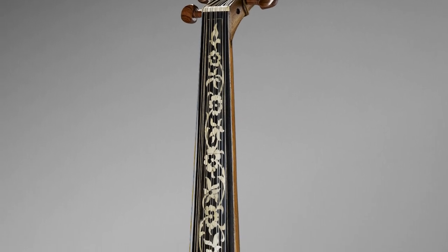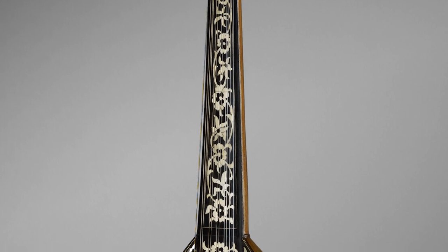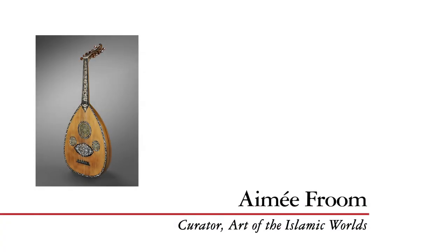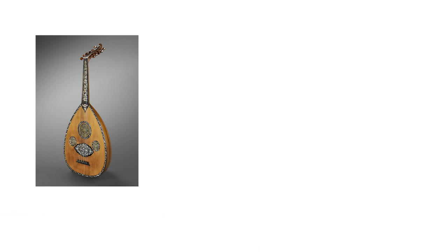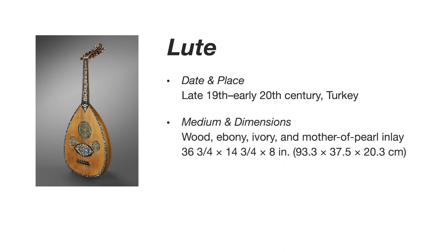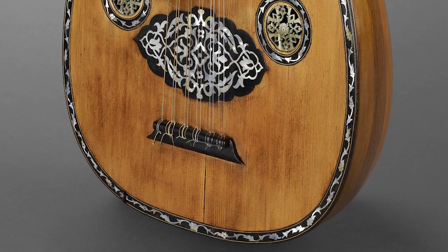Aimee Froom, the museum's curator of Art of the Islamic Worlds, told me more about this captivating instrument. We are looking at an Ottoman Turkish lute, or oud. It's a pear-shaped instrument, and the white that you see is beautiful mother of pearl decorating it. It was made in the late 19th, early 20th century by the most famous Ottoman lute maker, and his name was Manolis Venios, also known as Manol.